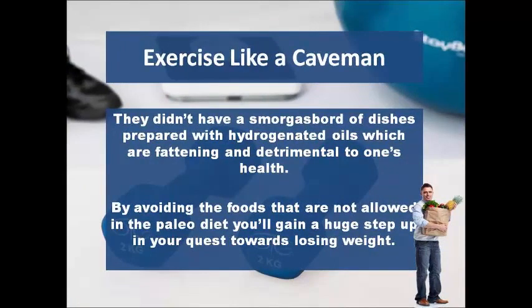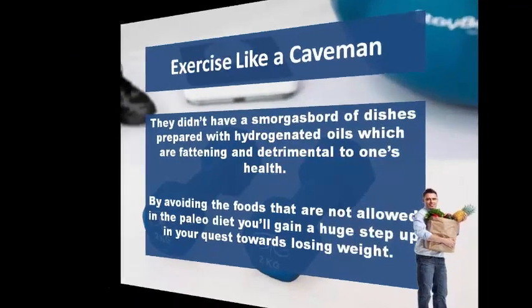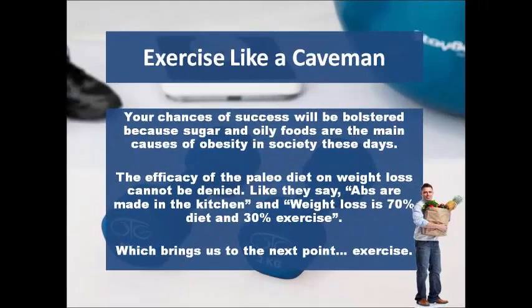By avoiding the foods that are not allowed in the paleo diet, you'll gain a huge step up in your quest towards losing weight. Your chances of success will be bolstered because sugar and oily foods are the main cause of obesity in society these days. The efficacy of the paleo diet on weight loss cannot be denied. Like they say, abs are made in the kitchen, and weight loss is 70% diet and 30% exercise.